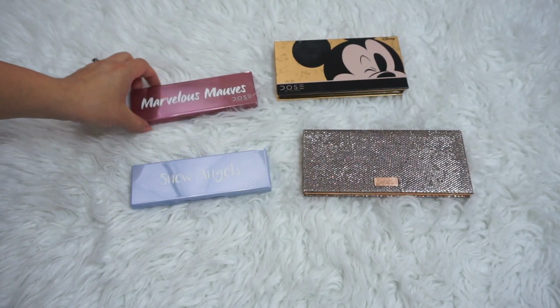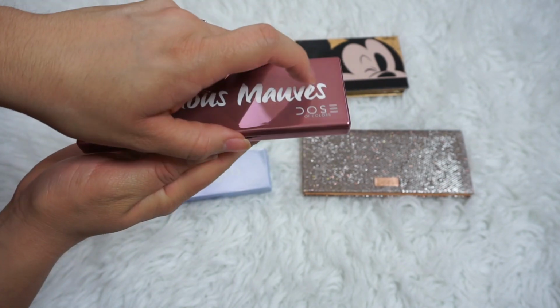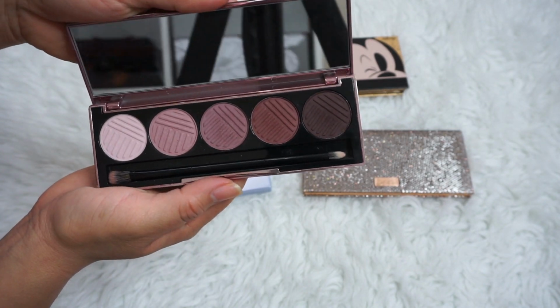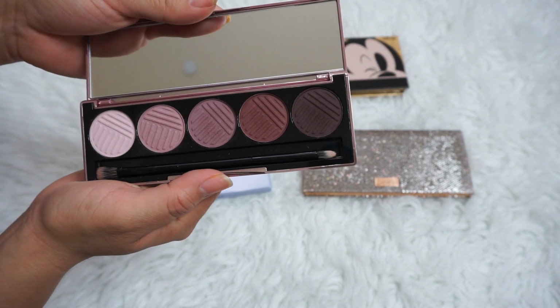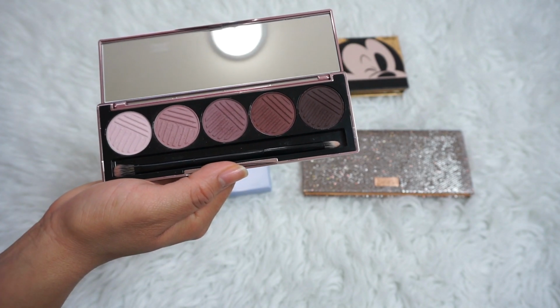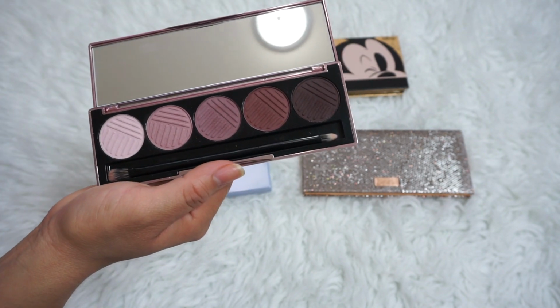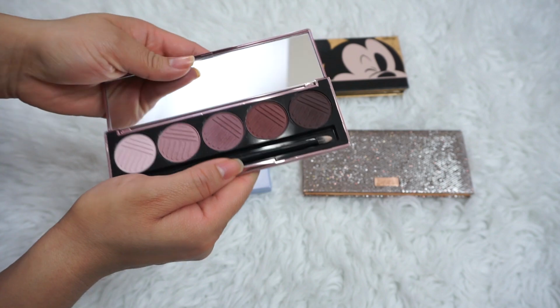Then I have these two. This one I got in a BoxyCharm. This is the Marvelous Mauves from Dose of Colors. I have used this one. Really, really pretty. I actually really do like this one. It's more for everyday usage. I feel if I want to do a quick little smoky eye, it's really just so easy because the colors blend in beautifully when you use this eyeshadow palette.